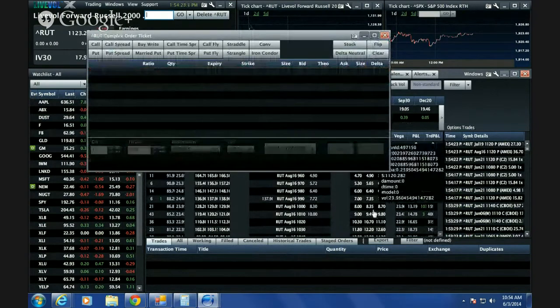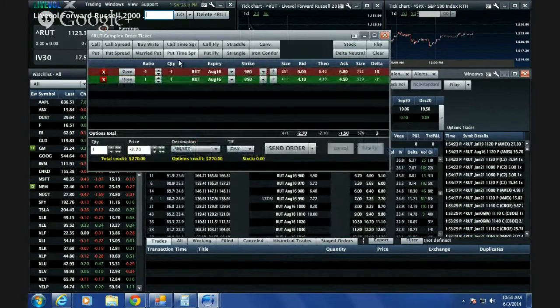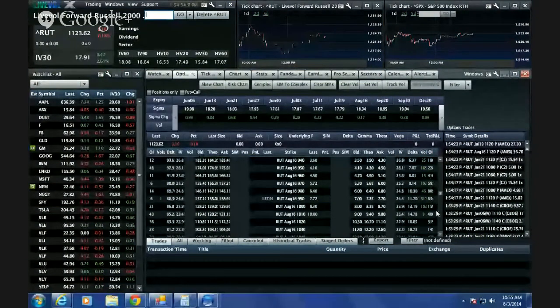Let's clear this. All right, 210, less than what we were going to get before, so that's not good. We would never get filled to 270 on this, unless there was something we didn't know about. 210, so it's more than $2, so we'll say that.